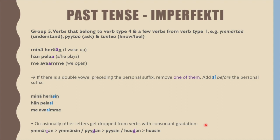Note that within this group, sometimes other letters get dropped too when forming imperfekti, especially from those words that belong to verb type 1 and that have consonant gradation. Here are a few examples. Ymmärrän loses one R and becomes ymmärsin. Pyydän loses the D and becomes pyysin. And huudan also loses the D and becomes huusin.